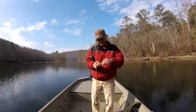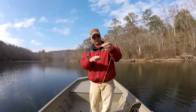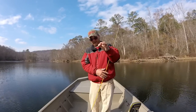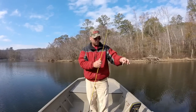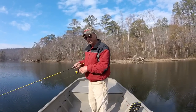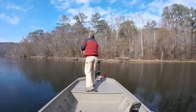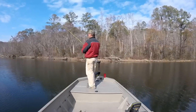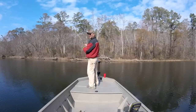But the sun came out, so I made an adjustment, and I went to a little lighter colored jig. There's another tip. Try that. When the sun changes position, change colors, and you'll do a lot better, in my opinion. Let's try it again. Those fish are stacked. They're stacked out there.